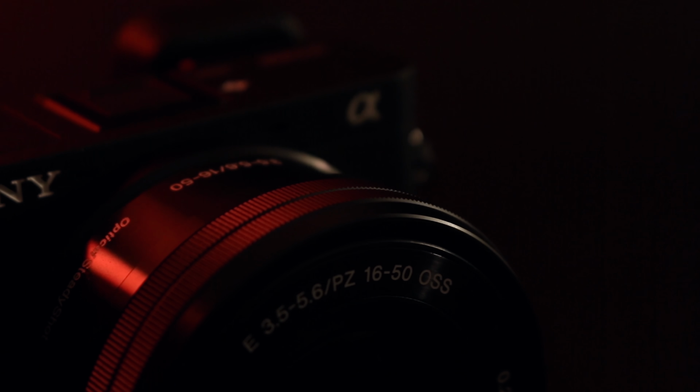So far, I'm absolutely loving the a6300 and I can't wait to dial in all of these settings and pair it with some beautiful lenses.